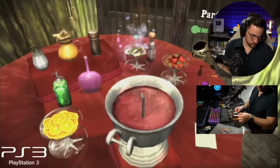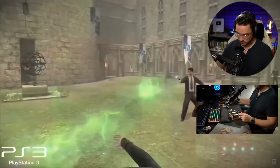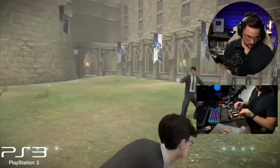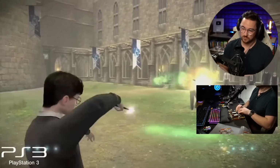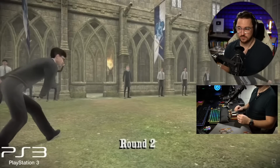Many of the movie voice actors also returned, including Rupert Grint as Ron, Bonnie Wright as Ginny, Tom Felton as Draco, and plenty of others. Unfortunately, the animations were rough and at times bad enough to actually pull you out of the experience. And unfortunately, the entire game could be completed in roughly 3.5 hours.